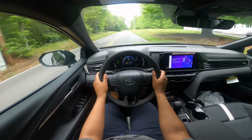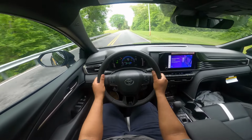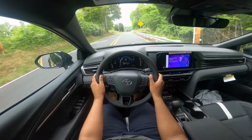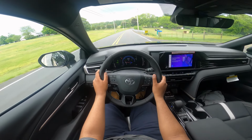You have a multi-link suspension out back with a strut suspension up front, and it does have great ride quality. Now you do have paddles behind the wheel which you can use to go through the eCVT transmission, which simulates 8 gears, but in reality I would just leave it in the sport setting. It's not bad, but I think it's more effective just leaving it in its automatic mode.